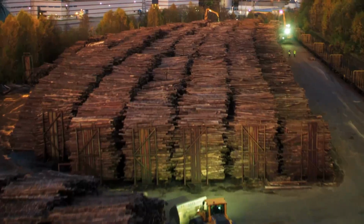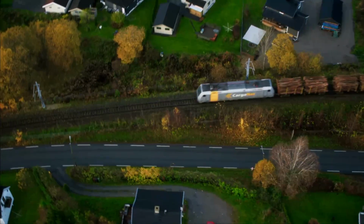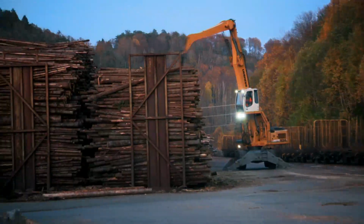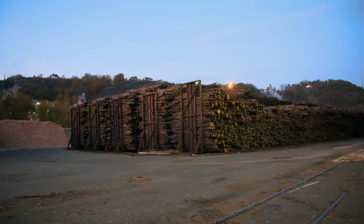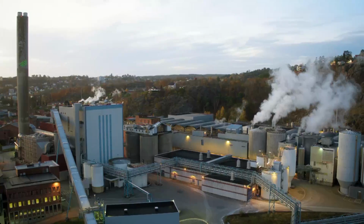Demand for timber is non-stop, and the factory can't afford anything to delay Sandra's train arriving on time. This factory is totally dependent on supply of fresh wood. Without wood, there's no production here. It's critical for our business that the trains meet our timetables and are ready to unload at the set given time.